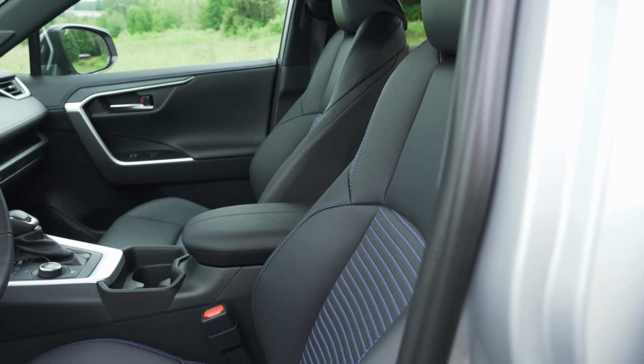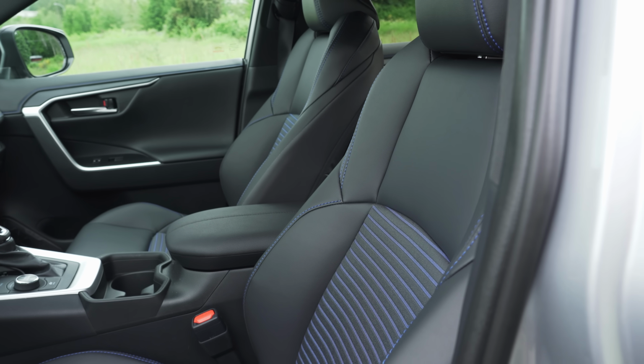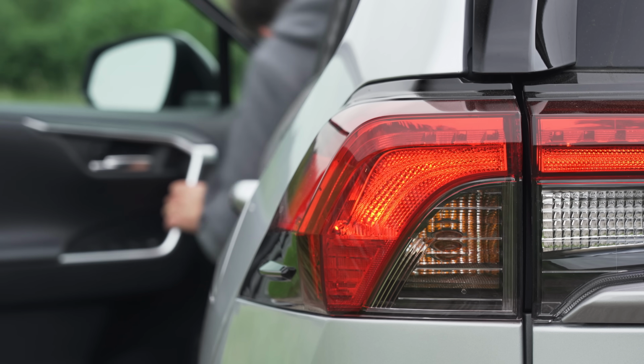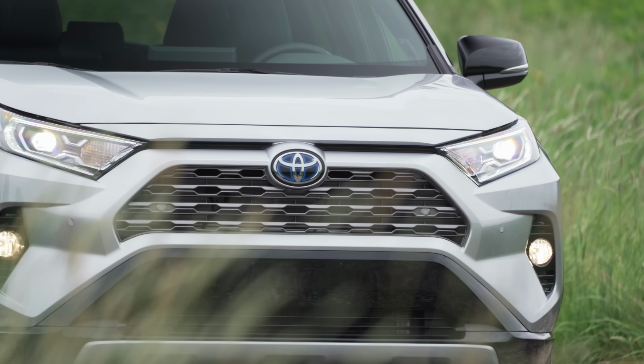This drivetrain scores 41 miles to the gallon in the city and 38 on the highway, according to the EPA. As usual, hybrids are more efficient in stop-and-go traffic.